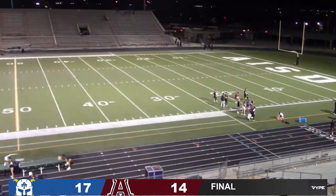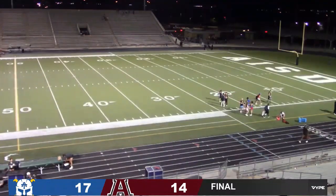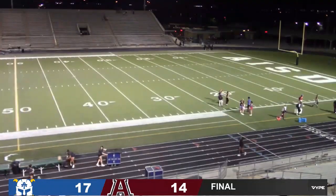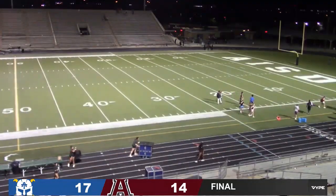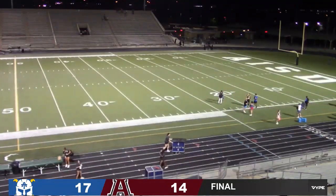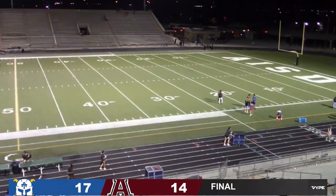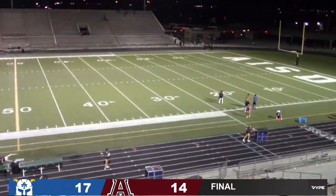Well, this has been exciting. 17-14, Anderson victory. Anderson goes 1-0 in district play. Sets up a critical matchup against Bowie next week from Burger Field.